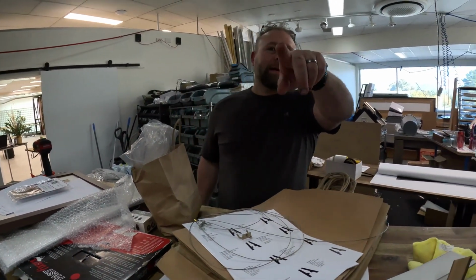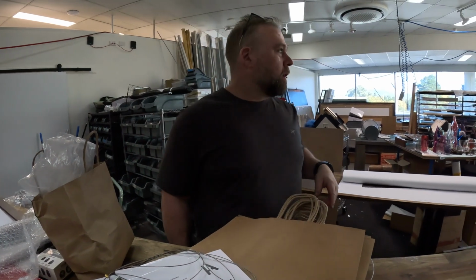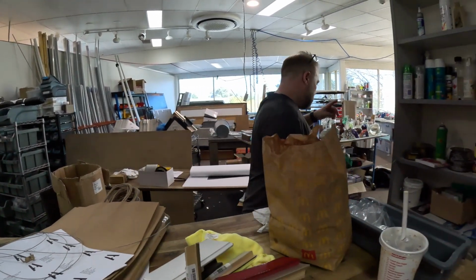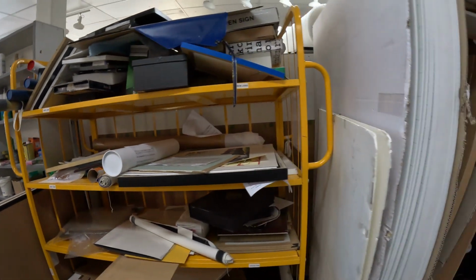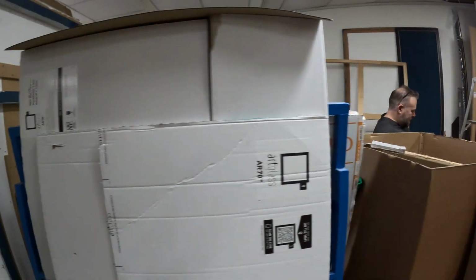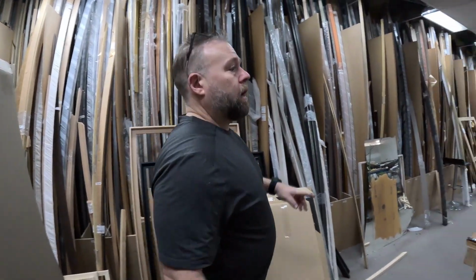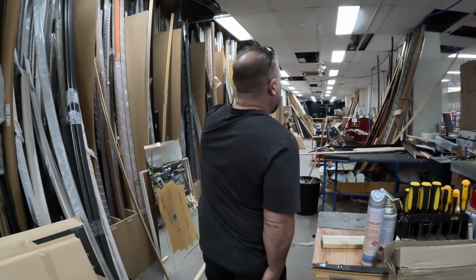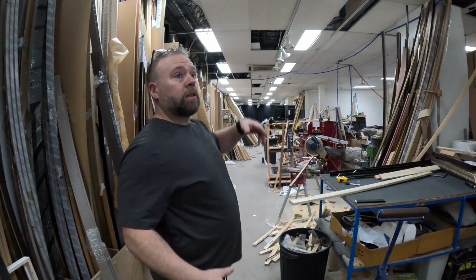If you go back that way and up here, I can walk you through our print room. I'll show you. I'll come around there and I'll show you. So this is a work in progress. This is obviously where we make the frames, but we've just been waiting to get that open, and then we're going to redeck all of this out.